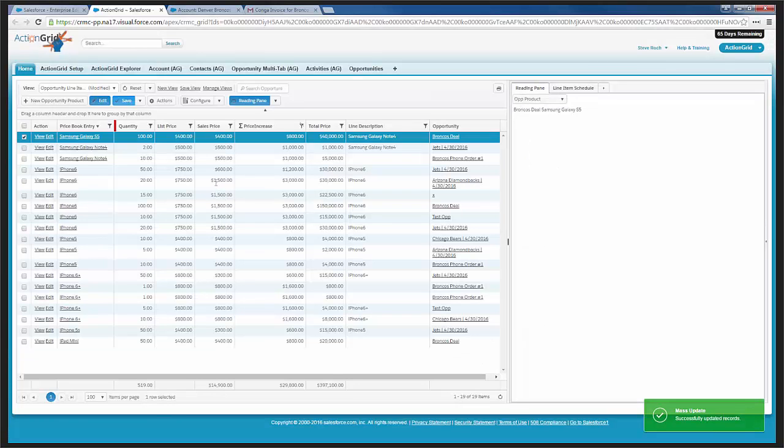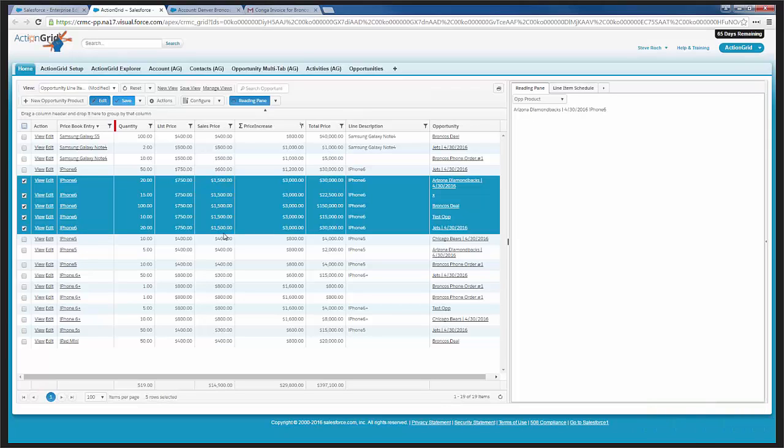Now they're 1500. So that is going to rock the world of product management, price book management, upgrading your prices or whatever. You can use that formula and formula mass update however you like. So very, very powerful. Okay, we've got a few more integration questions.